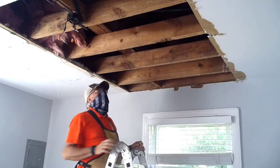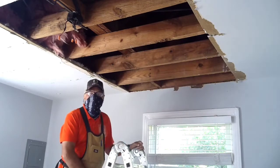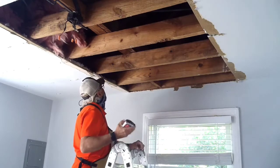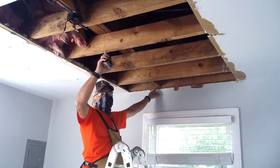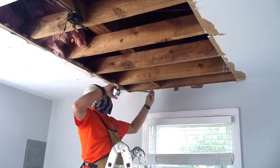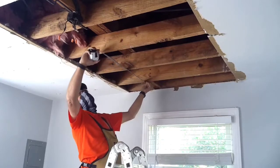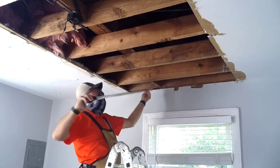Alright, I'm going to try to speak up because I'm wearing a protective mask today because this old insulation will just tear you up. So, okay, what I got to do is measure from here and see how close to 48 I get, and then I got to go cut that piece outside. Alright, so I'm at 43, so I got to go cut it at 43.